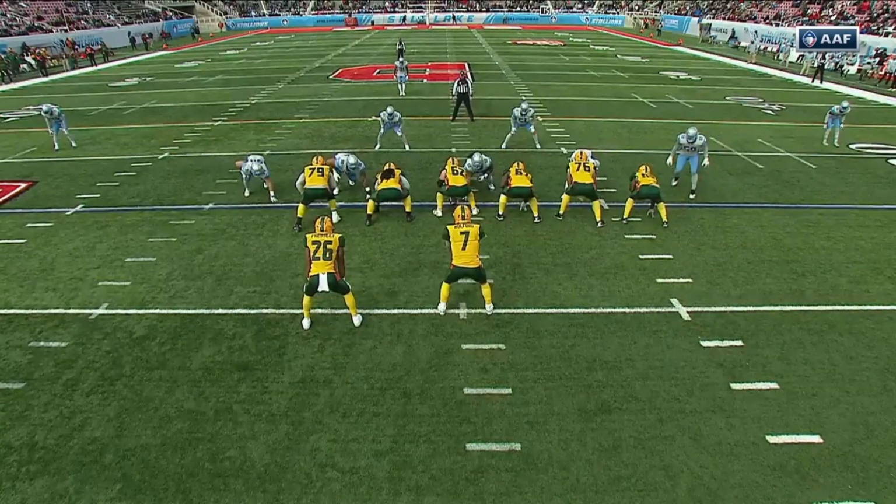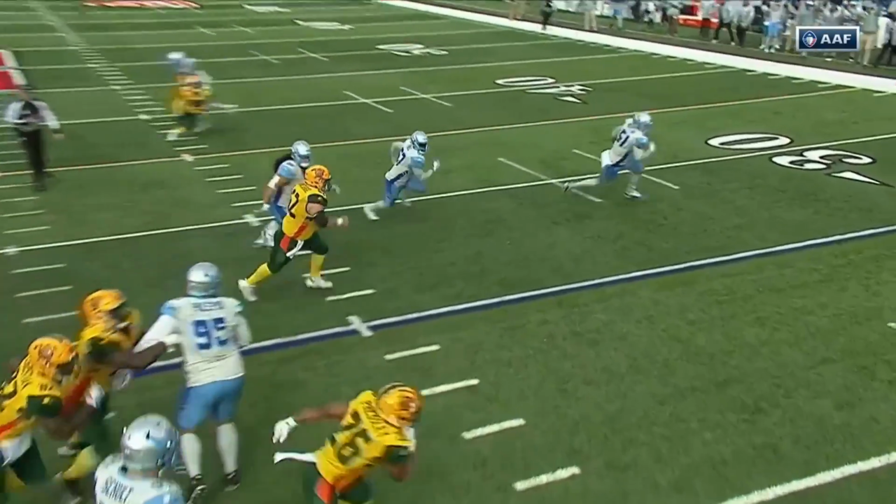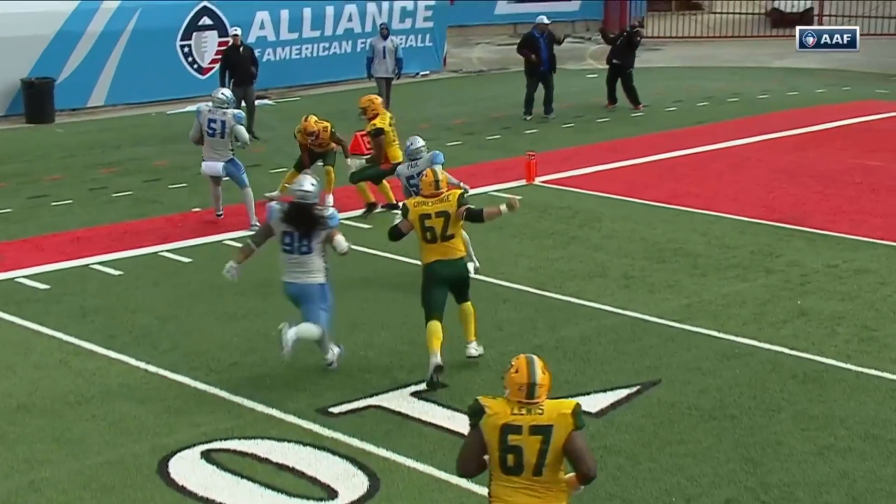Well, what is the left tackle doing right here, Maurice? Malcolm Bunch, you've got to block the defensive end. If you don't block him, who does? I mean, the left guard's blocking the D tackle. So Carter Schultz unblocked. He gets a free hit on the quarterback.